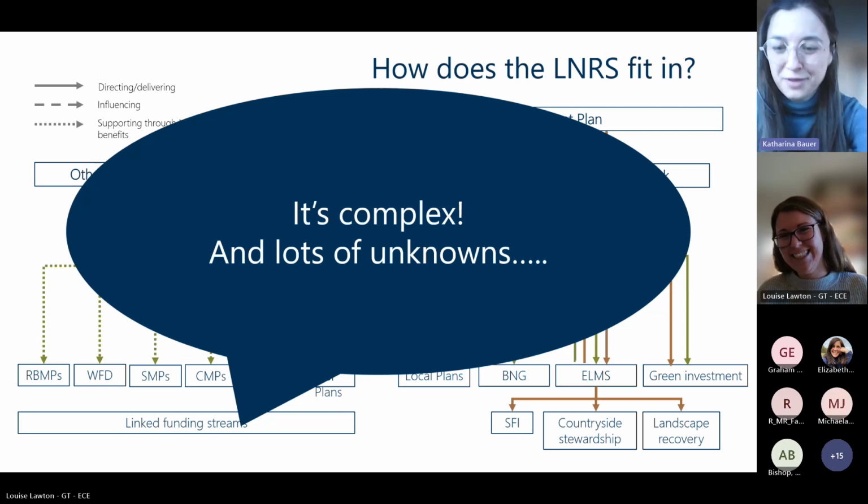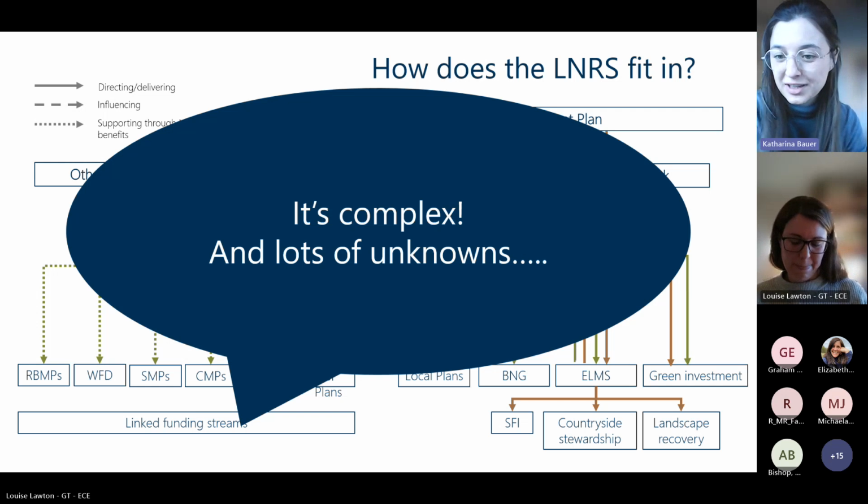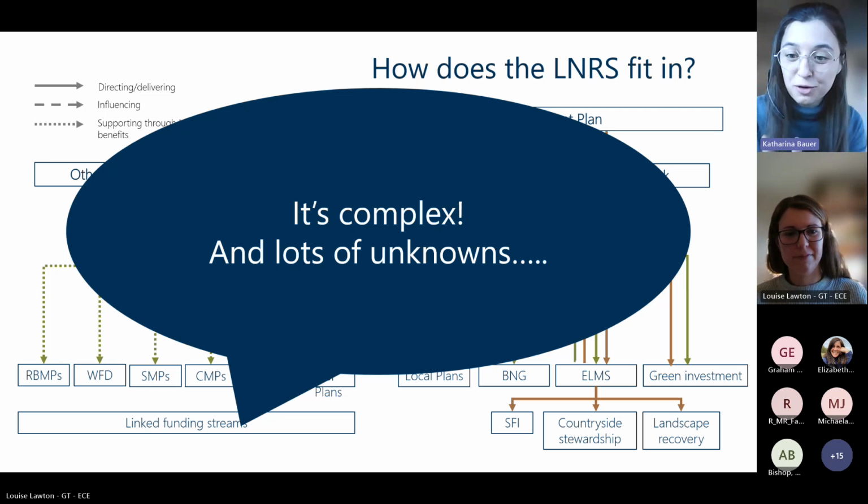So one of the questions that gets asked a lot is how this is going to be different or fit into all the other plans. And we've made an attempt to place the local nature recovery strategy within all the other plans and strategies that are already there or that are coming online. The problem with this is that we don't actually know all the details of this yet.